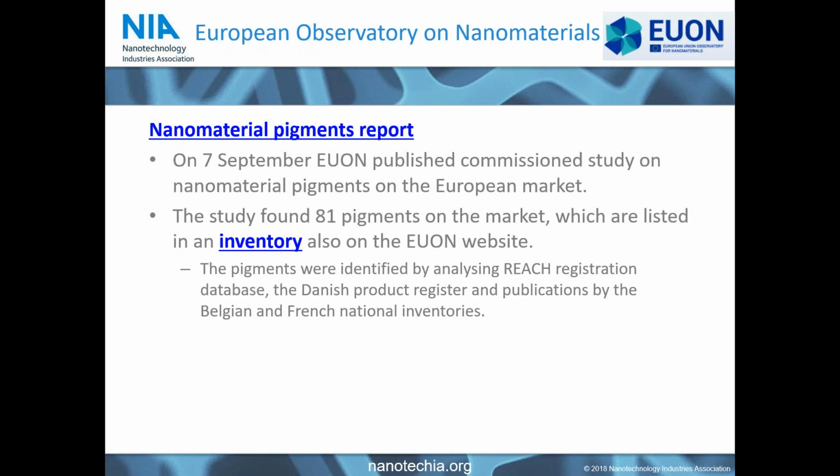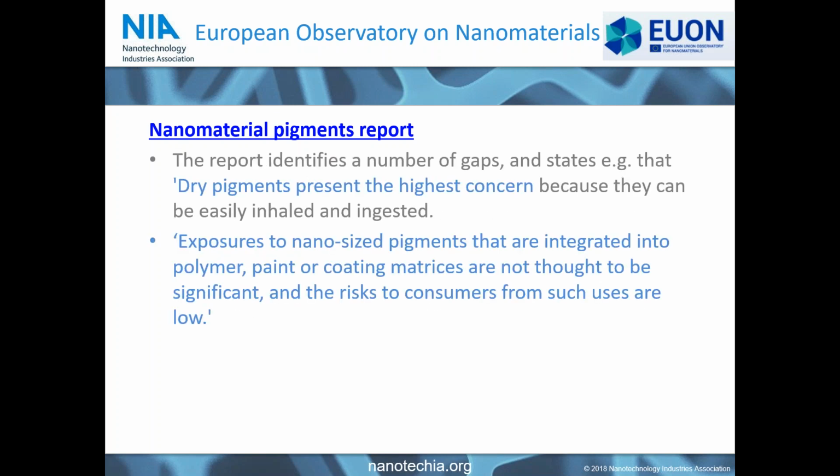On the European Observatory for Nanomaterials, there was recently a nanomaterials pigments report, and the reason why I mentioned this is, of course, that a number of pigments also used for dyeing textiles may indeed be in the form of nanomaterials. And I think the important part is here on the next slide, please. There is a statement from this report that indeed, and what we've seen also earlier in the presentations by Gregor and Ras, that the dry pigments present the highest concern because they can easily be inhaled and ingested, and it is what we've seen previously in other experiments as well. But I think here comes the important statement that exposures to nano-sized pigments that are integrated into polymers, paint or coating matrices are not thought to be significant, and the risks to the consumers from such uses are low, and indeed that is also what we are seeing. Once introduced into a composite, there is indeed very low exposure.